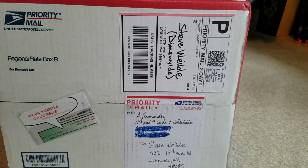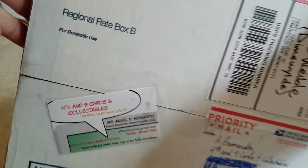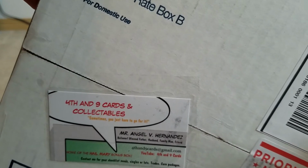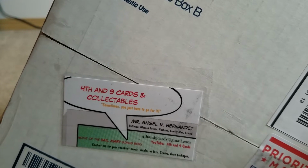I got a mail day today. Postman just dropped this off. It's from Angel at 4th and 9 Cards. I know he said he was sending me a care package, and I also won one of his giveaways. I'm not sure if this is one or the other or both, but you can see right there, 4th and 9 Cards and Collectibles, Angel Hernandez.